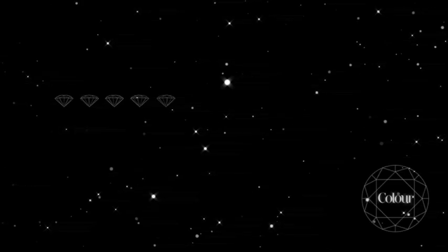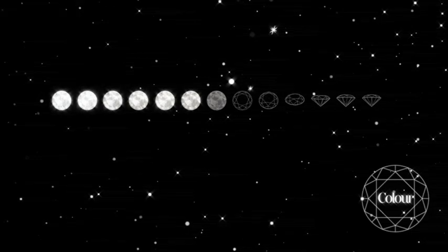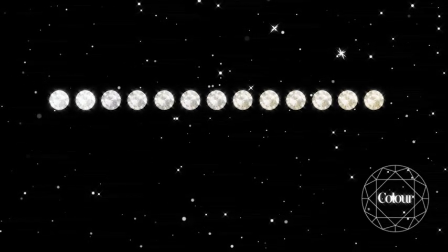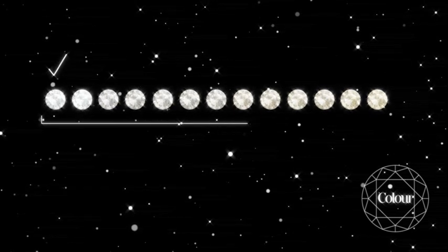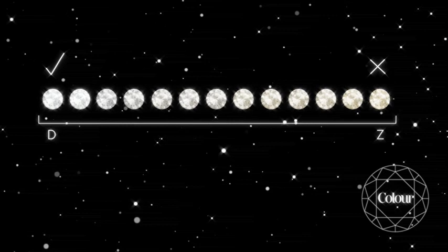Diamonds range from colourless, the purest, rarest and most valuable, to varying degrees of yellow. Less yellow in the gem means more light is reflected to create the most mesmerising of light performances. Pure colourless diamonds are classified as D, and Z contains the most yellow.